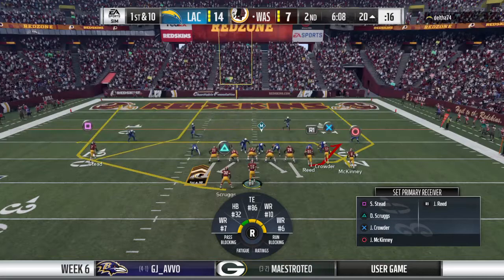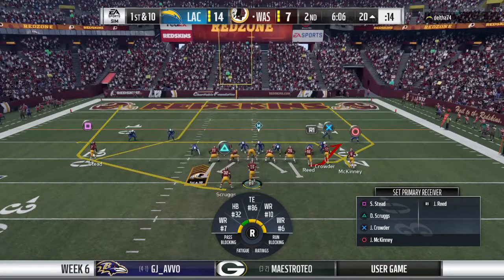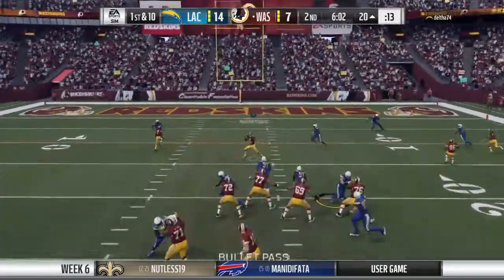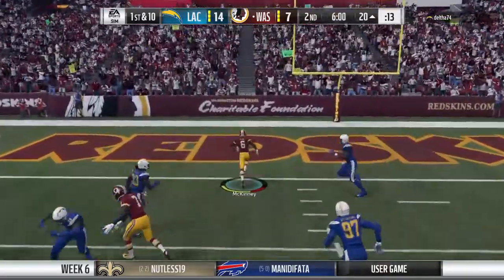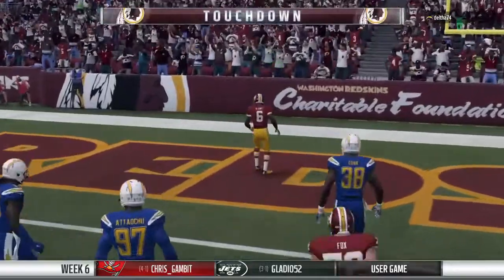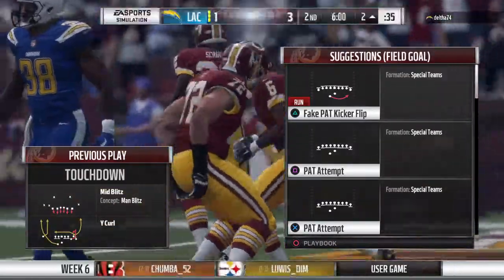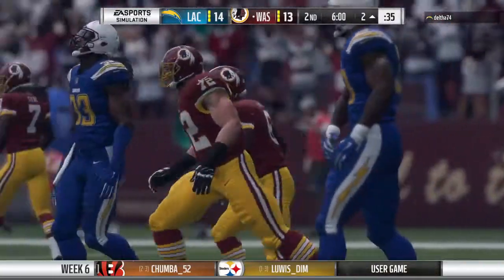All right, here we go. 319. Inside the red zone here, they'll look to throw. Got his man, complete over the middle. That's McKinney, and he takes it in. Touchdown, Washington.